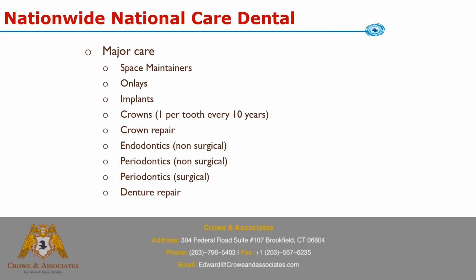So what's covered under major care? A lot of the things you're used to seeing, and then some things that are nice to have that you don't see in every dental plan. So space maintainers, onlays are normal. They do cover implants, which is nice. Crowns are covered. It's 1 crown per tooth every 10 years. So it doesn't mean you can only get 1 crown every 10 years. It's 1 crown per tooth. Crown repair, endodontics, periodontics, both surgical and non-surgical. And again, a little unique is denture repair is covered on this plan.